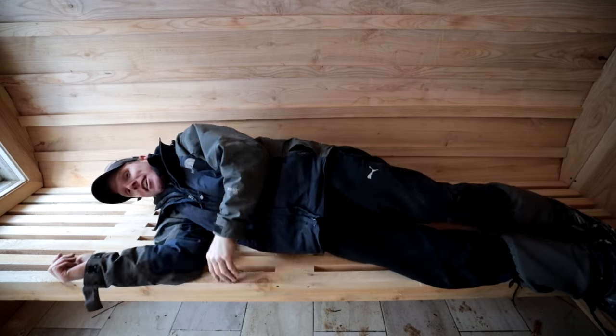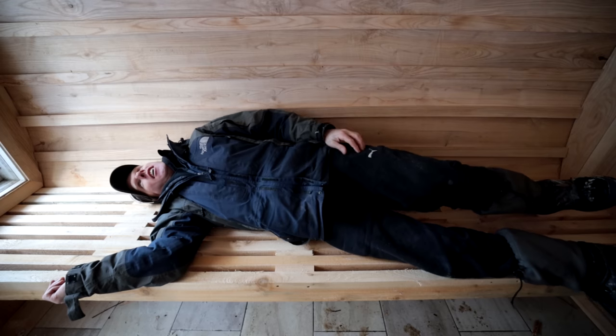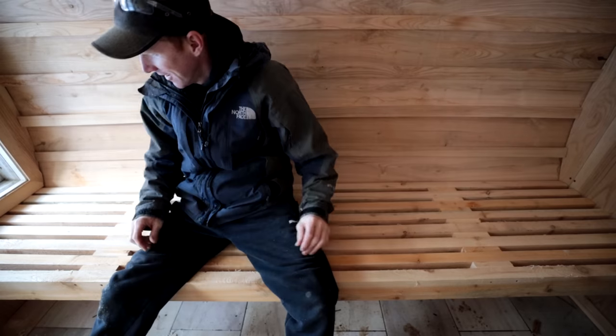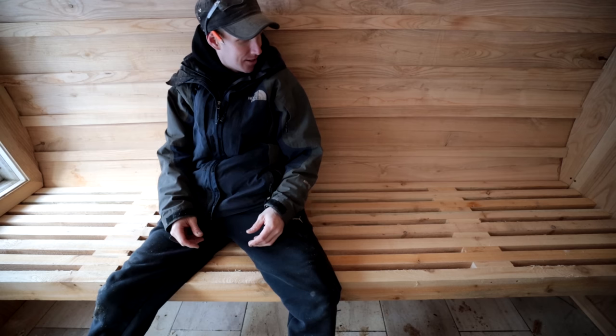You can comfortably have a nap in here. I should just have a nap. Oh, it's so comfy. Oh, it's gonna be hard to get any work done. Be relaxing in my sauna.